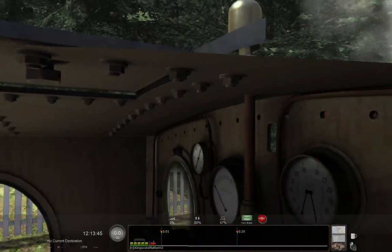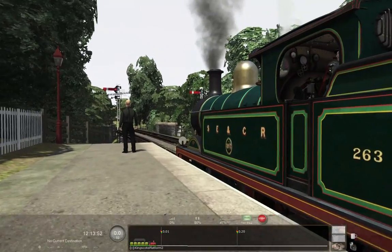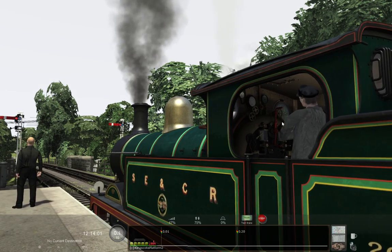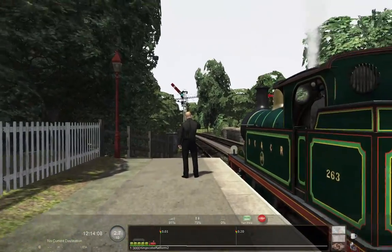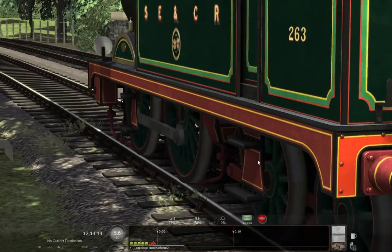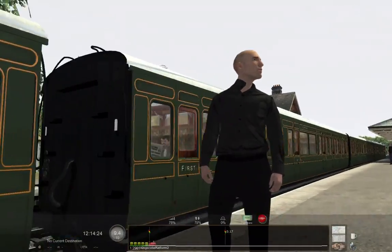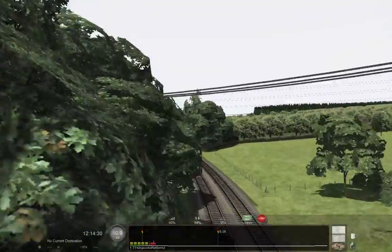Can you actually... Ah, they actually added in the holes. That's pretty cool. Alright, let's go. Yeah, look at that cab. Look at that cab beauty. Oh look, you can see the regulator moving. We're off. We're off, lads. Look at those wheels. So this is an 0-4-4 type. Four front wheels, four back wheels, and no front wheels. You know what I mean? There we go, look at that steam. Look at that steam, it's beautiful.